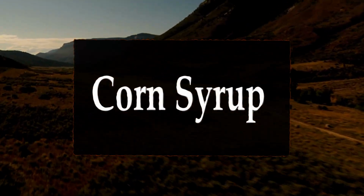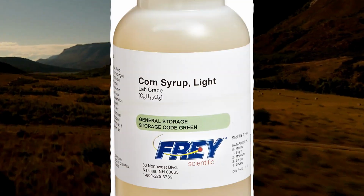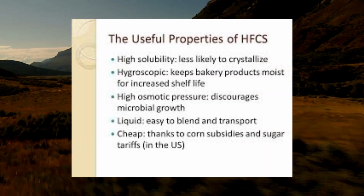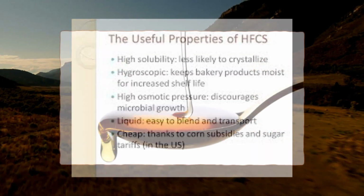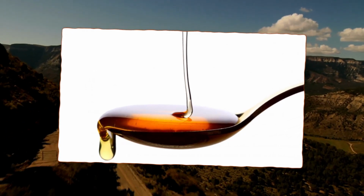Number 4, corn syrup. Corn syrup is used as a sweetener, and many people use it on a regular basis. If kept under the right conditions, it will be a great sweetening option when sugar or honey may be somewhat limited or unavailable. Now, you can keep this for a very long time, many, many years, and if it's stored properly, it will be fine.